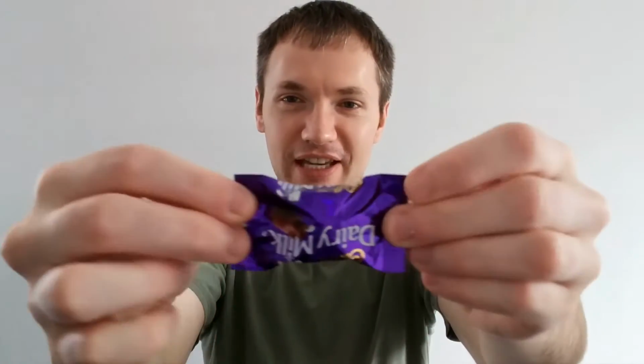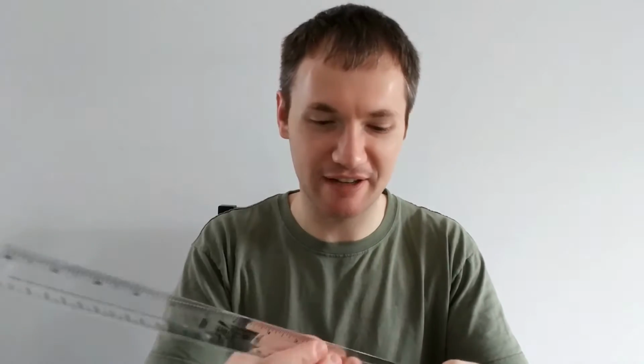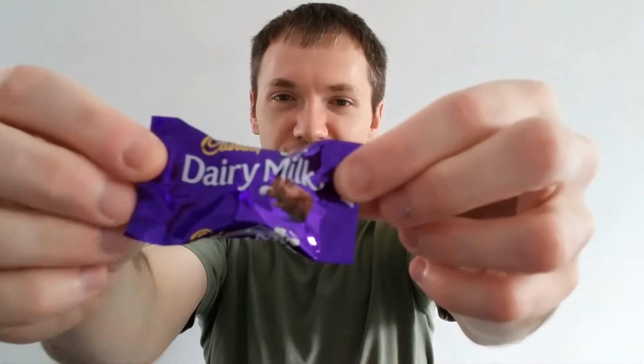Okay, hello everyone, hello again. I'm going to start with the Dairy Milk. You can see massive flourishes here. So again, let me give you a quick flourish measure. It's ridiculous. It's probably about 7 centimetres with the flourishes. It looks quite nice though, but no surprises, Dairy Milk. It's just milk chocolate, basically.